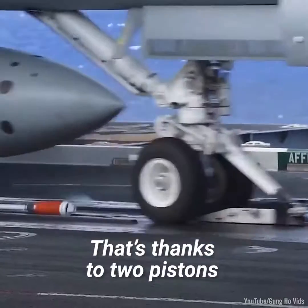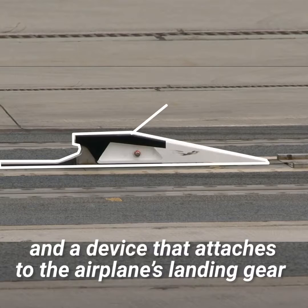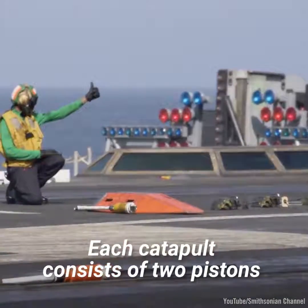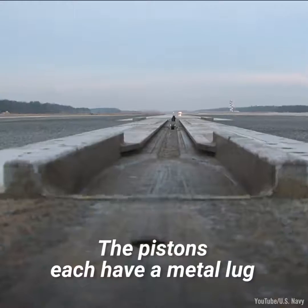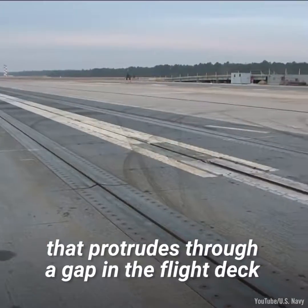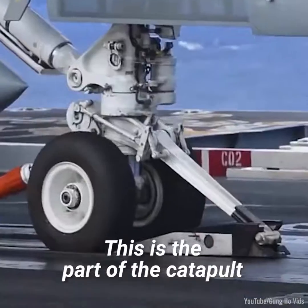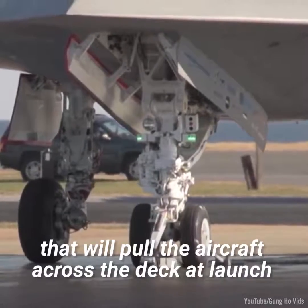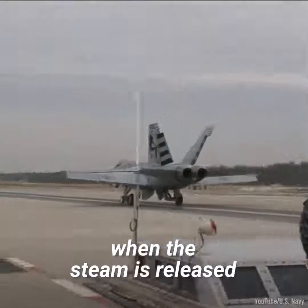That's thanks to 2 pistons and a device that attaches to the airplane's landing gear, called a shuttle. Each catapult consists of 2 pistons that sit inside 2 long cylinders under the deck. The pistons each have a metal lug that protrudes through a gap in the flight deck where they attach to a small shuttle. This is the part of the catapult that will pull the aircraft across the deck at launch. The pistons will act like bullets when the steam is released.